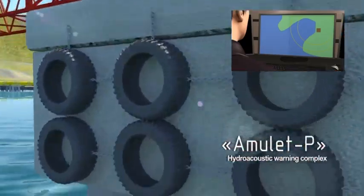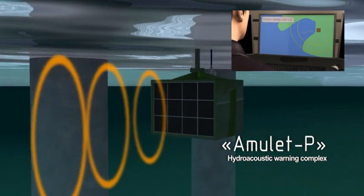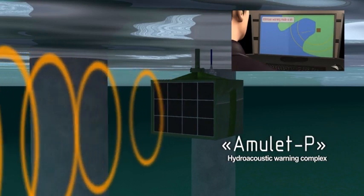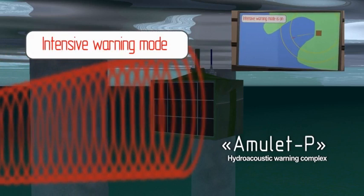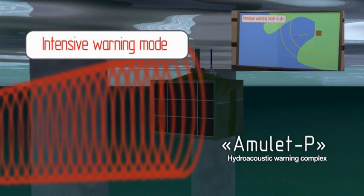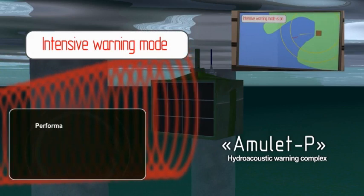In warning mode, a hydroacoustic warning system means that Amulet P provides a voice warning to underwater swimmers about their intrusion into a forbidden zone and the necessity to leave it. The Amulet P in intensive warning mode. When failing to comply with the warning signal, underwater swimmers are subjected to acoustic signals that force them to come to the surface.